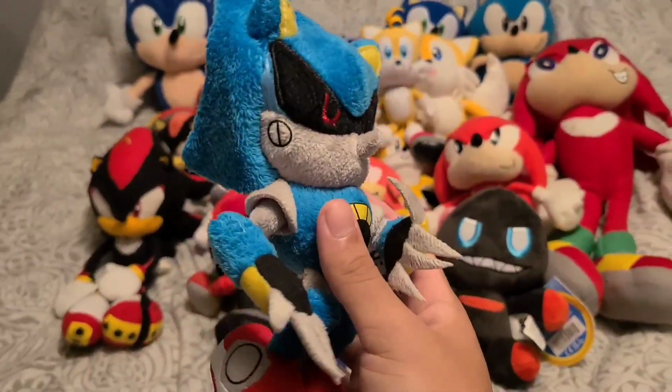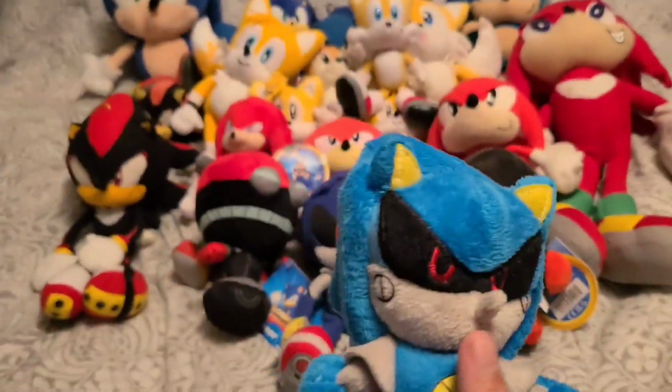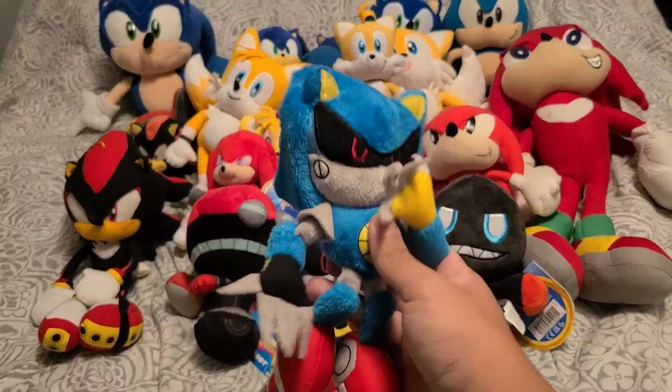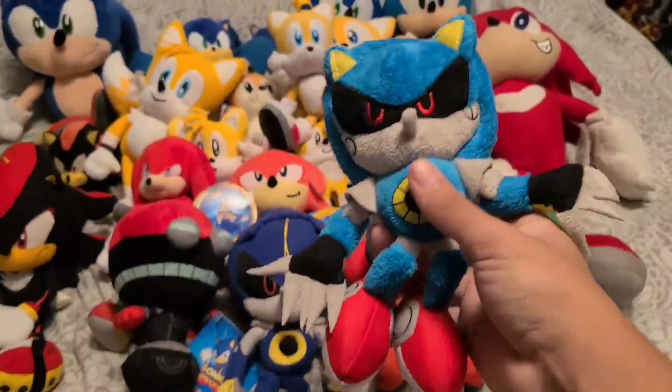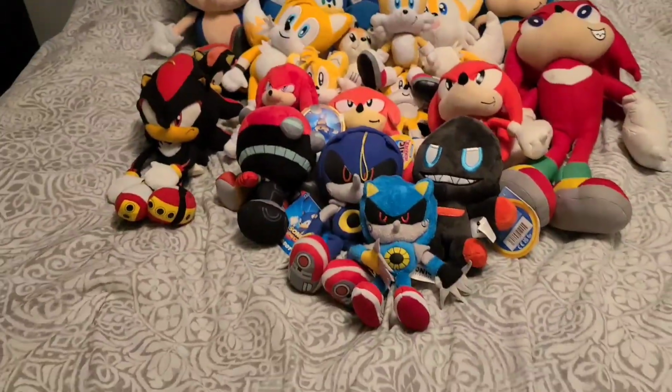But yeah, no, I got this guy a fair while ago. But yeah, no, he still holds up today. He looks pretty good, even for a Jazzwares plush. And yeah, this guy really kicked off some more serious collecting from me, so I have him to thank for that.